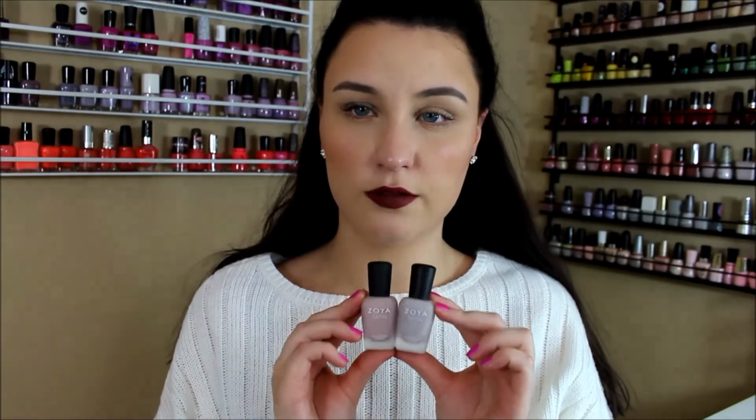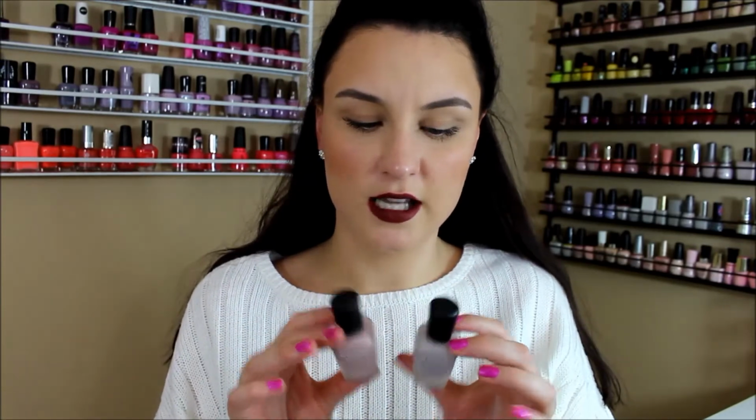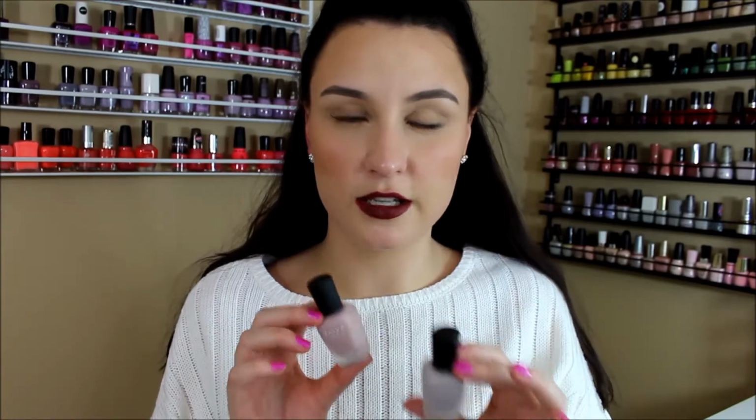Also, I just wanted to mention these are textured polishes, the Pixie Dust that I mentioned, just in case you didn't know. Okay, so these next 2 are from the satin line, and I picked these out because, again, I love soft, neutral colors, and I picked these not only for the color but also for the finish, because I do think the finish gives it a really beautiful, soft effect.